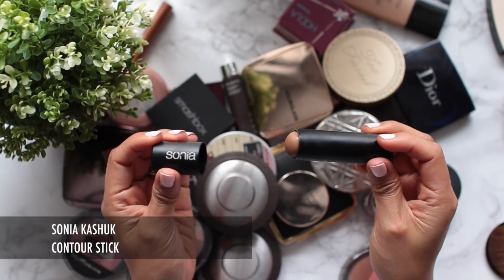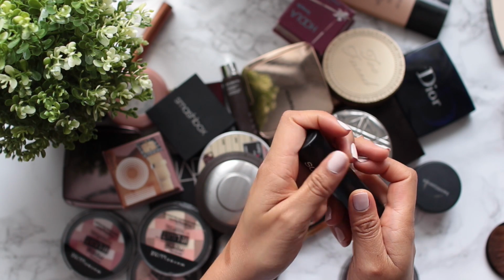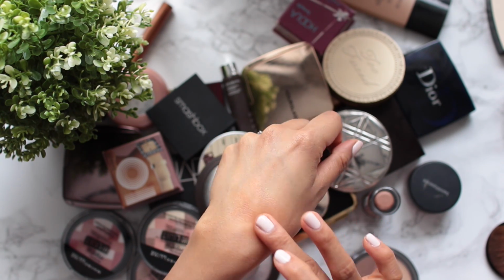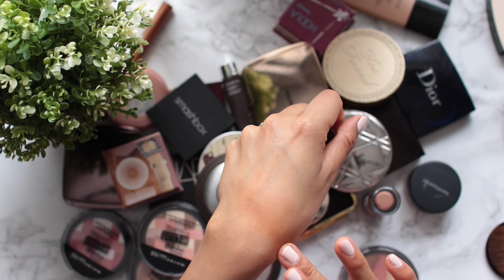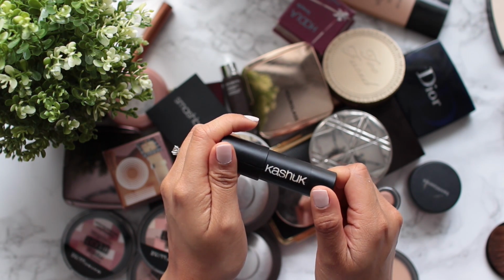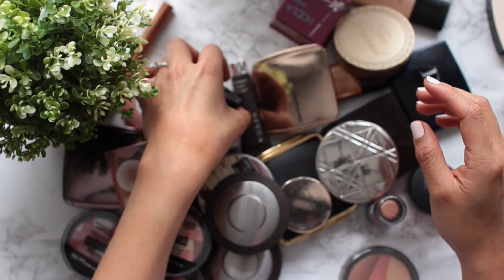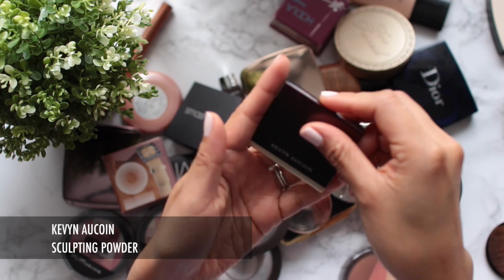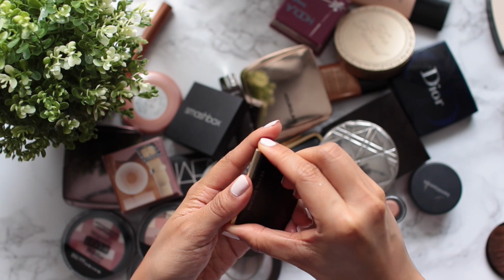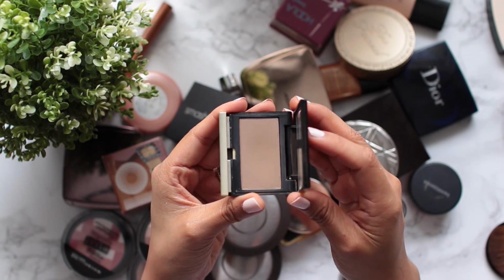A contour stick from Sonia Kashuk. I still actually use this. It is really nice. It's very creamy. It blends beautifully, and it just gives my skin a really natural looking contour. I love using this again in the spring and summer, so I'll keep this one. The only other contour product that I own is from Kevyn Aucoin. It's the sculpting powder in medium, and I absolutely love this. I definitely would not get rid of this.